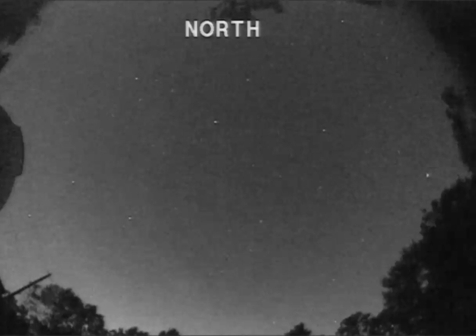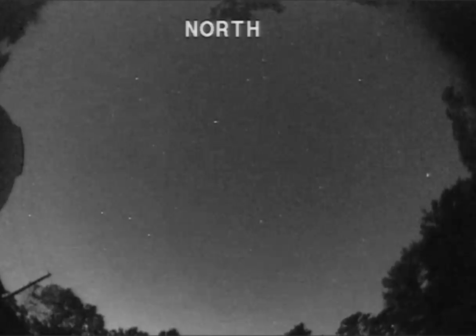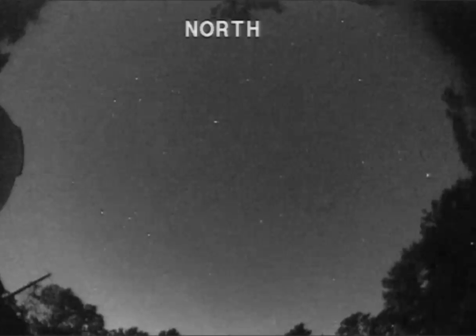At its peak brightness tonight, it should be magnitude -3.1, which will be the brightest thing visible in the field.